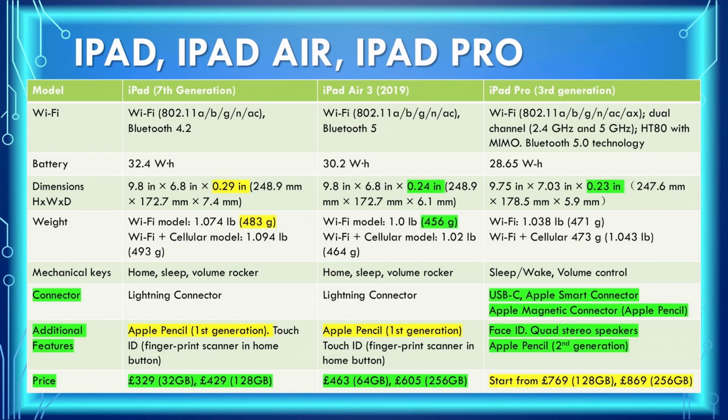And also in the additional feature, both iPad and iPad Air 3 use iPad Pencil 1st generation, but iPad Pro 3rd generation, you can use a 2nd generation iPad Pencil. And also, very often the iPad Pro have advantages. They always have the quad stereo speakers, which means you have 4 speakers, 2 on the top, 2 on the bottom, which give you a better sound if you're using the iPad to listen to music. But the price-wise makes a difference when you make the decision.